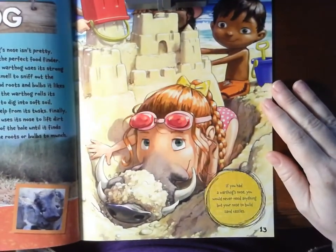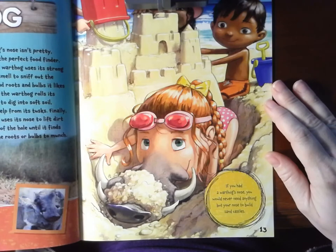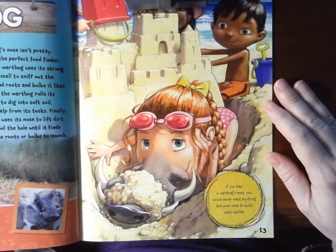If you had a warthog's nose, you would never need anything but your nose to build sandcastles.